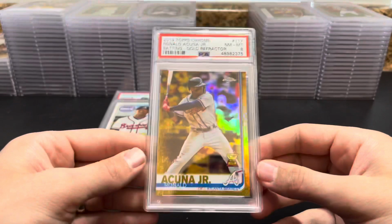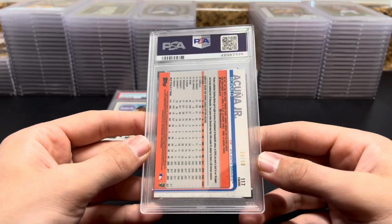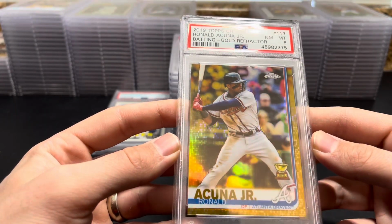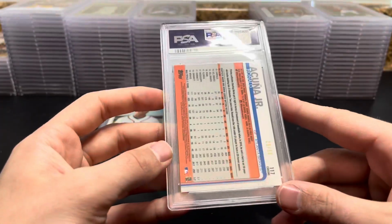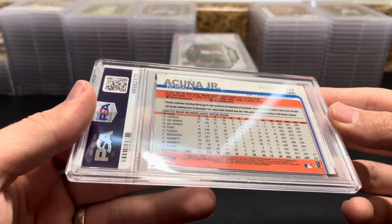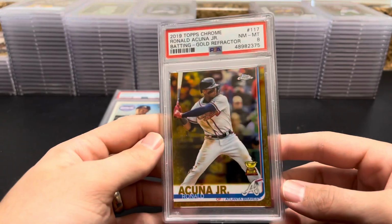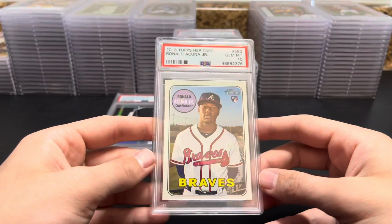This was definitely disappointing. Chrome Gold at an 8. There's got to be something on this because I don't see anything when I look at it. The corners aren't damaged. There's no print line. I mean, the centering looks PSA 10 quality. I mean, I have no idea what this could be. I assume it's some sort of indent or dot or something on the back. But I'll be honest, I don't see a single mark on this. So I really have to look at it and see what I can find. Sure, it's got to be something. They're not putting an 8 on it for no reason.